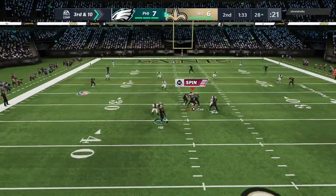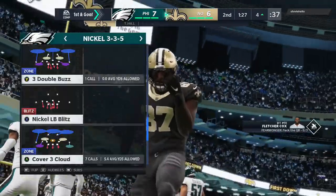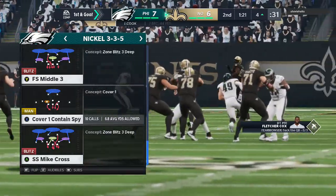Throwing on third down, Hill. He finds Cook. And they do get him down, but not before he's able to slip it inside the 5-yard line. They're able to convert on third down, and that sets up a 1st and goal.